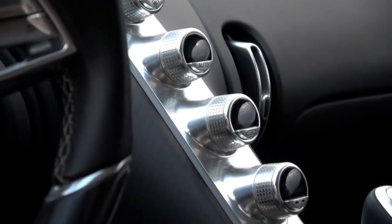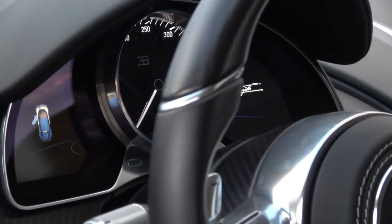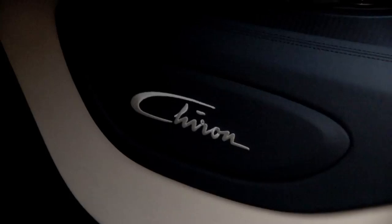And how many miles have you done in the Chiron? I've now done over 70,000 kilometres in the Chiron. 70,000K. And I'll tell you what, it never gets old. I can imagine. So the significance of this moment for me is hard to quantify in words.